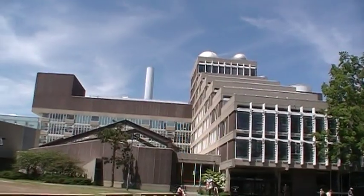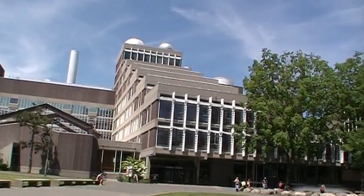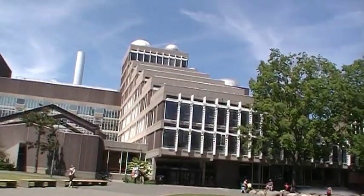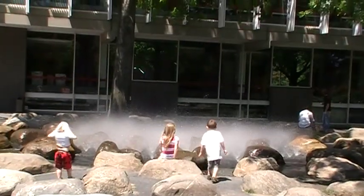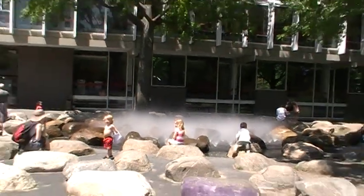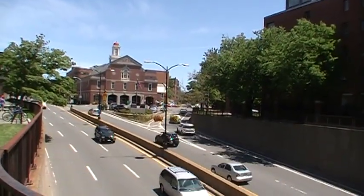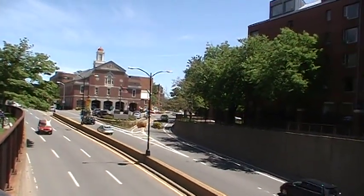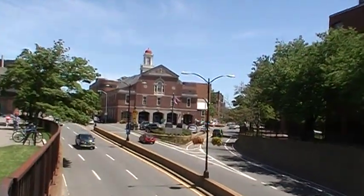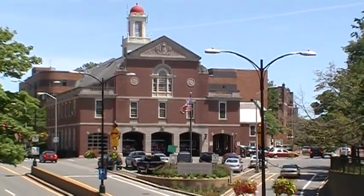Yet another view of the Science Center building. This is a modern building, but it looks very good and I like it. That's Science Center again. This is a water fountain right in front of the Science Center building. There, that's the fountain. And that's a general view of the city of Cambridge. The building right in front of the camera is a fire station. Actually, this is Cambridge's main fire station.